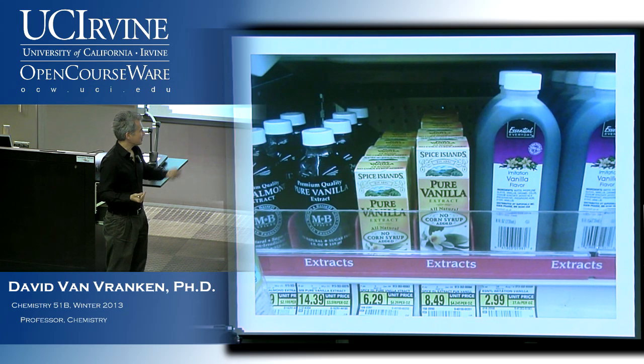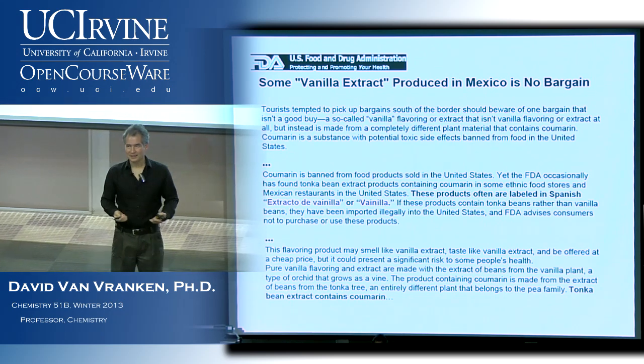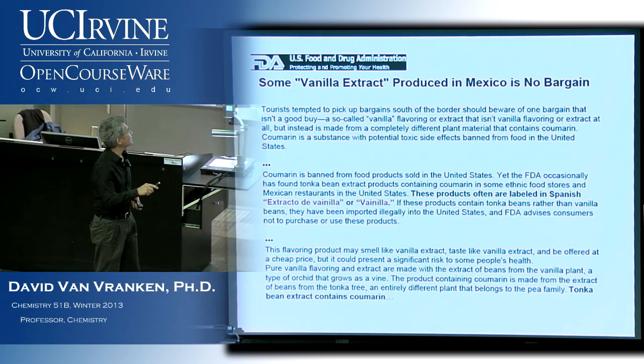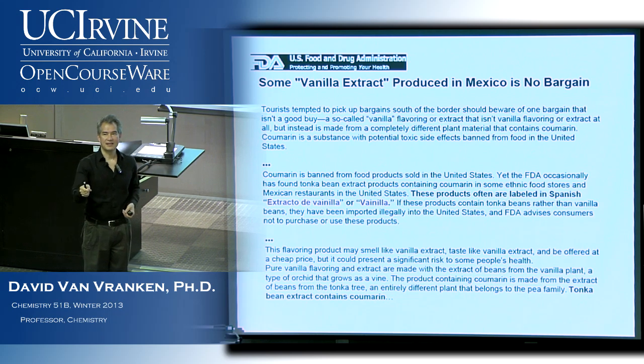So I went online to find out what's known about vanilla extracts and what else is in these bottles. And I ran across this really interesting article about the FDA warning people about the kinds of cheap vanilla that you might sometimes find produced in Mexico. Not in every case, and not this supermarket brand I just showed you, but there have been cases where you go to buy vanilla extract labeled as natural, Extracto de Vanilla or something like that, and they warn you that it's not actually vanilla. What they say is that these are actually Tonka bean extracts that contain the compound coumarin.